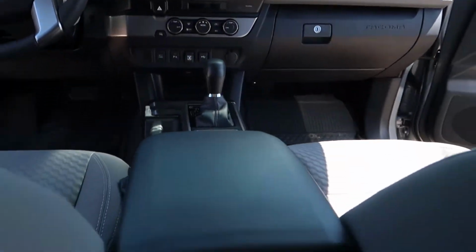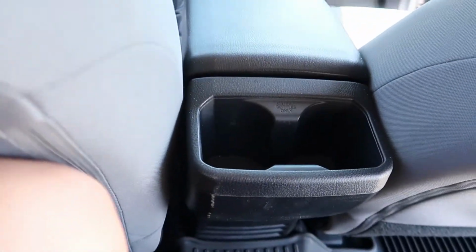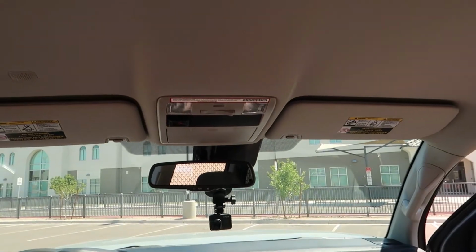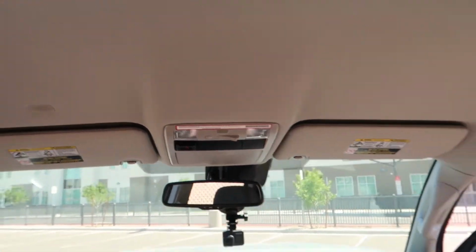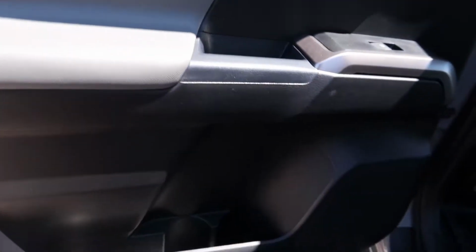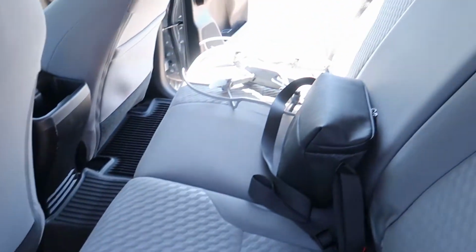Look at that. You got your cup holders right here again for the rear passengers. I know I've seen some of the TRDs or the Sport has a sunroof. It's pretty cool. This is real nice. Also, I like this one too. You got your little window right there. You got your cup holders right there also for the rear doors. That's pretty cool.